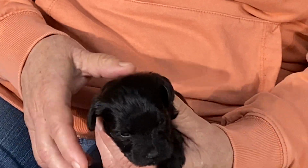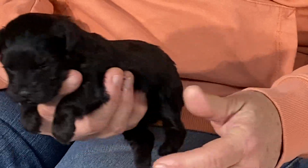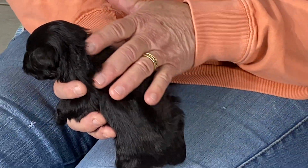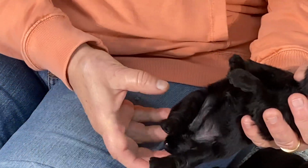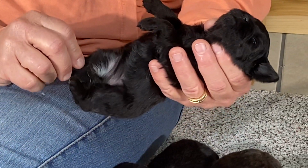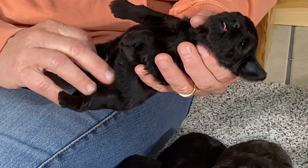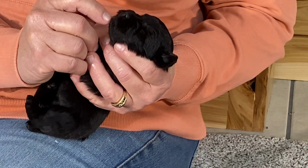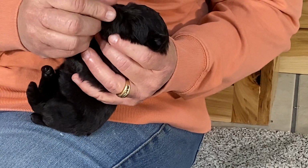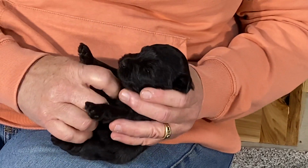No. This is the little black female. She's the smallest in the litter. She's got really nice coat. She has no white anywhere on her body, except right back here on her belly. She's got a little bit of white on both sides of her vulva. And she has like 3 little tiny hairs right there. That's it. I know. She says I was sleeping.